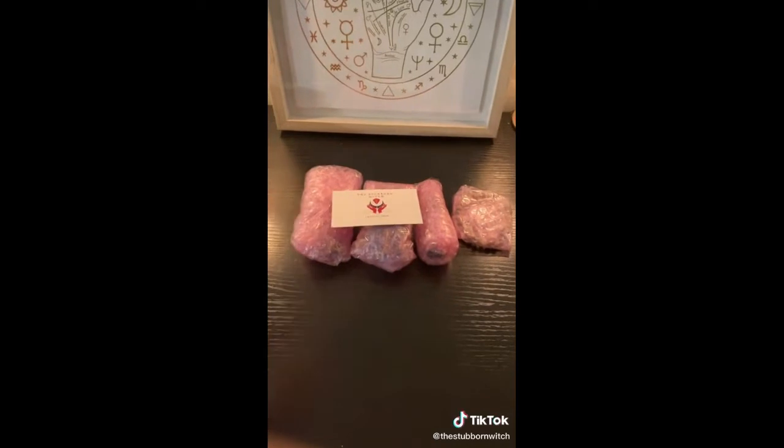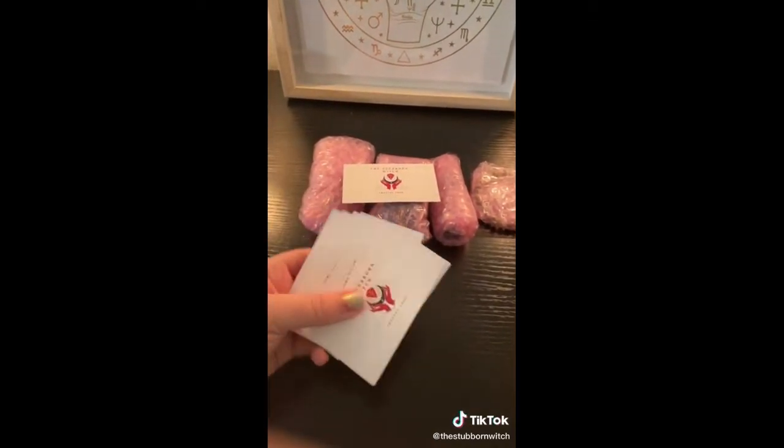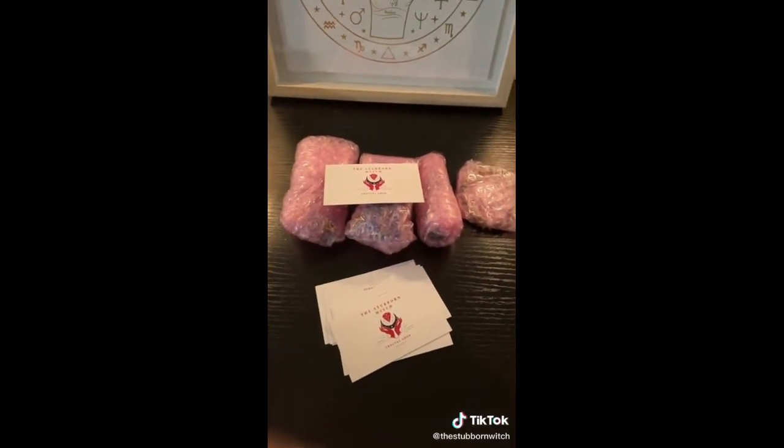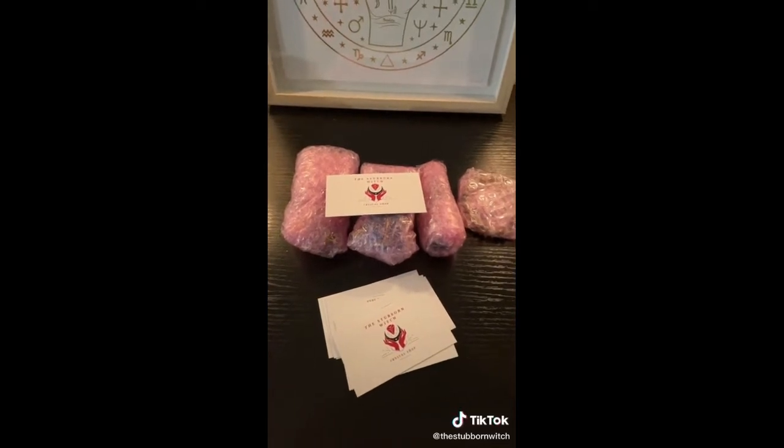She's going to get a business card for herself. And then because she's a hairdresser, she requested a couple extra to give out to clients. And this is going to get all packed up with a couple pieces of candy and a special card that describes every single stone and their properties.